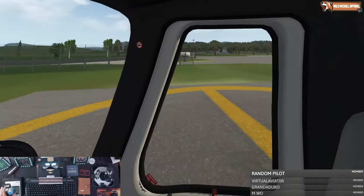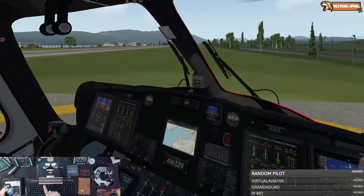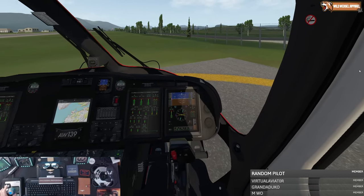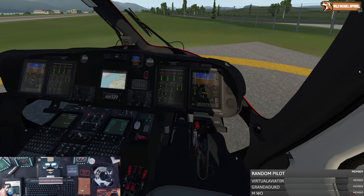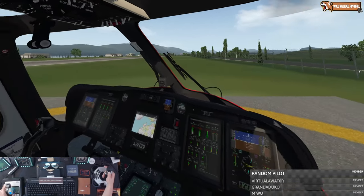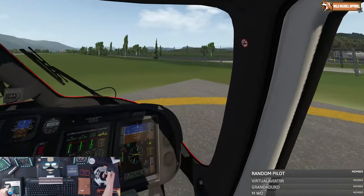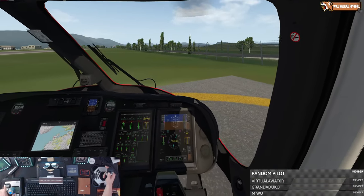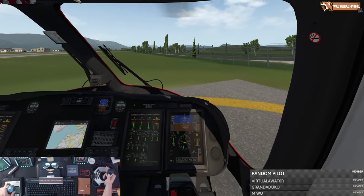Alright, clear on the left, clear on the right. We are set for flight. Trim recentered, the nose is pointing in the wind at 4 knots. We have both controls. Rotor speed to 102%. Nose wheel up.